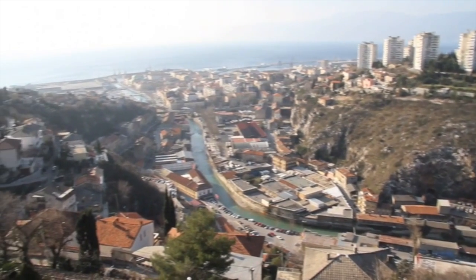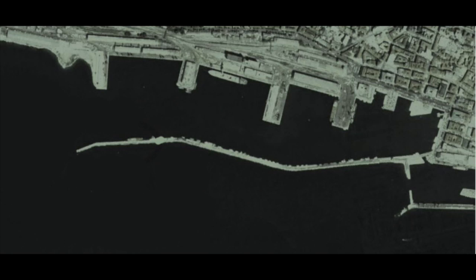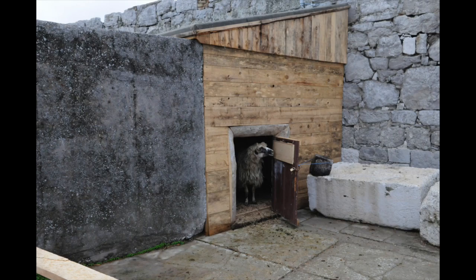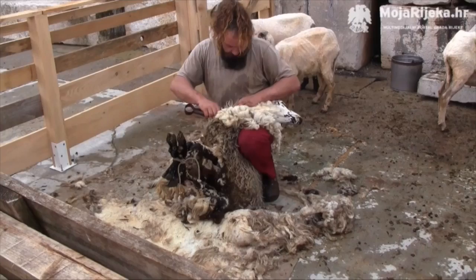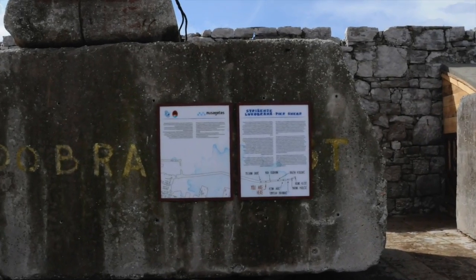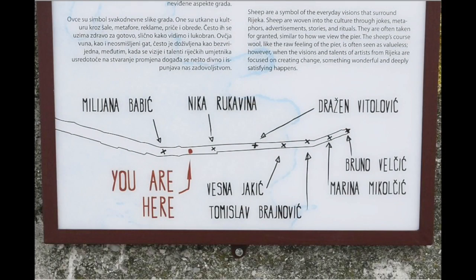In Rijeka, Matthew conceptualizes the Lucka as an outdoor gallery. His first gesture is to build a barn and bring 7 sheep from the countryside to live on the pier. Matthew then invited 7 artists in Rijeka to use wool sheared from the sheep as a vehicle to develop projects to articulate the issues of the city they live in.